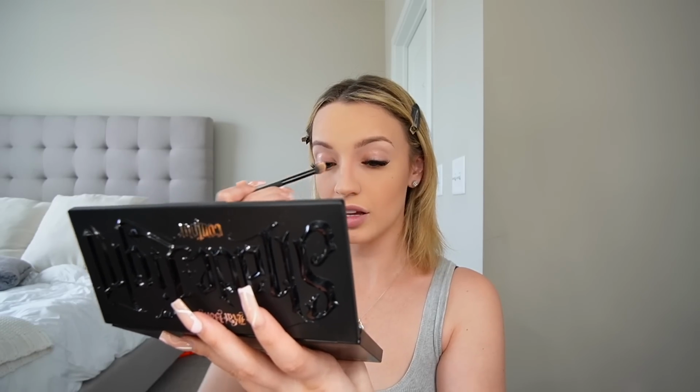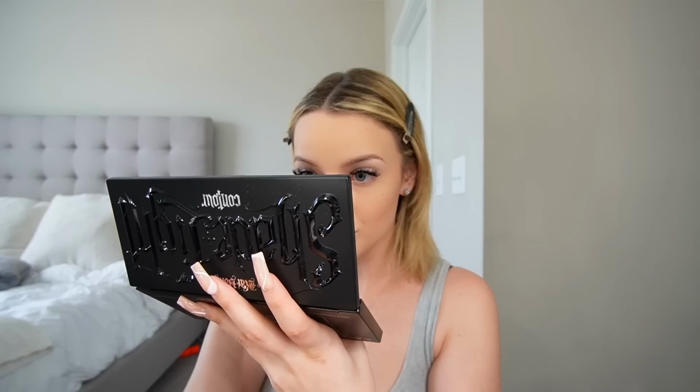I love this palette. I really wish that I got it sooner, but today's going to be one of my best makeup days ever. I'm feeling it. I feel it.